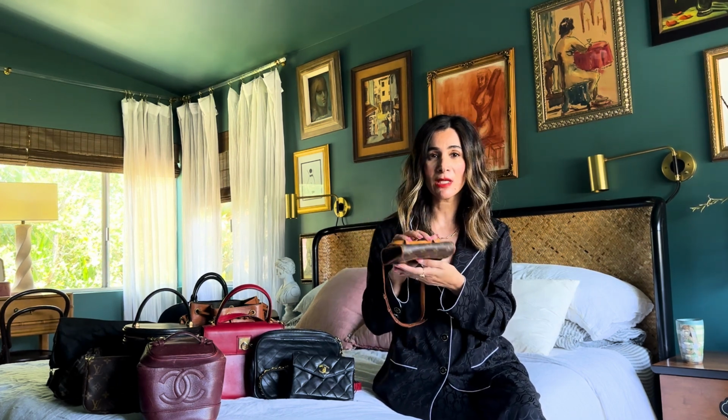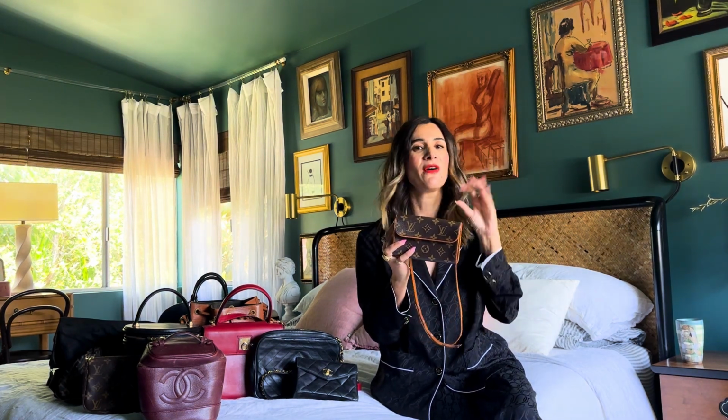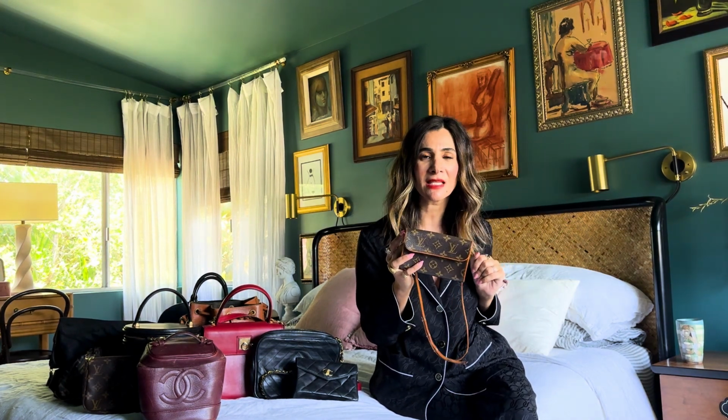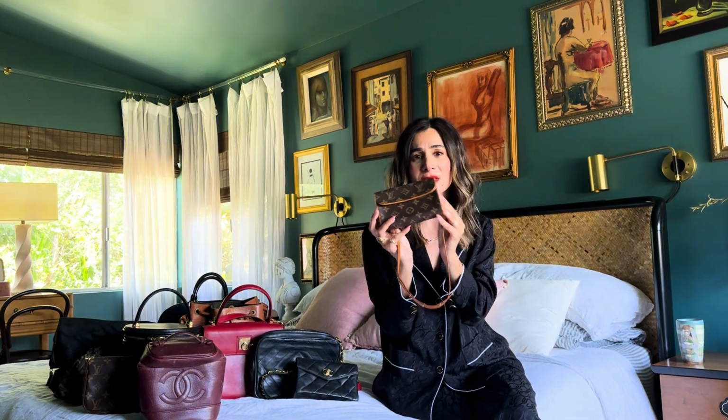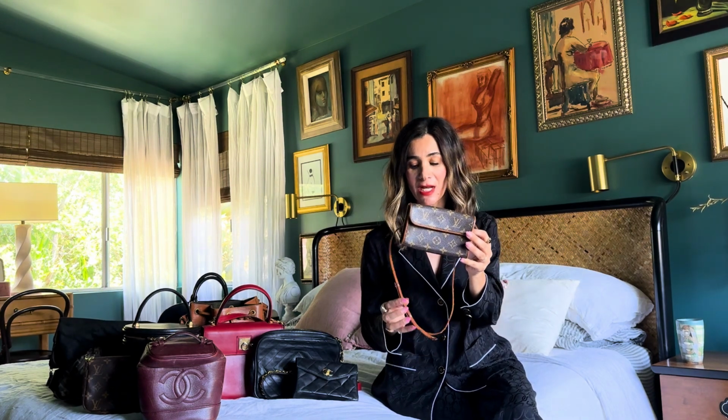I would say this one is very tiny. It's much smaller than the Chanel, but it still fits the phone, fits the essentials, and it's just like a really good neutral bag to have that is fuss free. Like you're going to Disneyland, you're going out for happy hour with your girlfriends, this is the perfect bag. And I'm going to show you how I like to change it up and just make it a little bit fun.